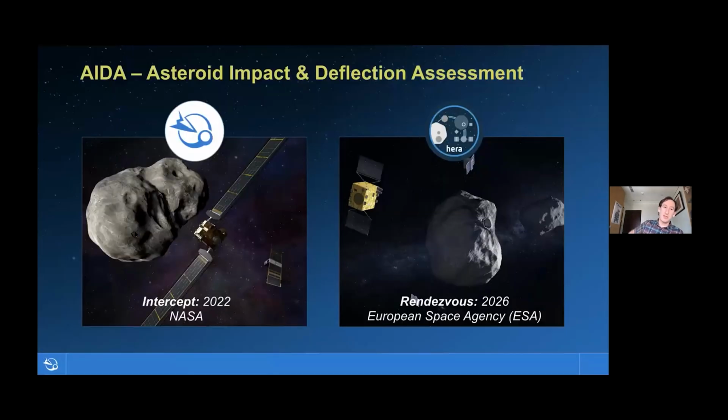So DART, which is shown over here on the left, and Hera, shown over here on the right, are a tandem set of missions that form what has been given the acronym, yet another acronym, called AIDA. And so AIDA is the Asteroid Impact and Deflection Assessment. And so NASA is running DART and is planning to intercept this asteroid Didymos, which I'll be talking about in just a second here, in 2022.